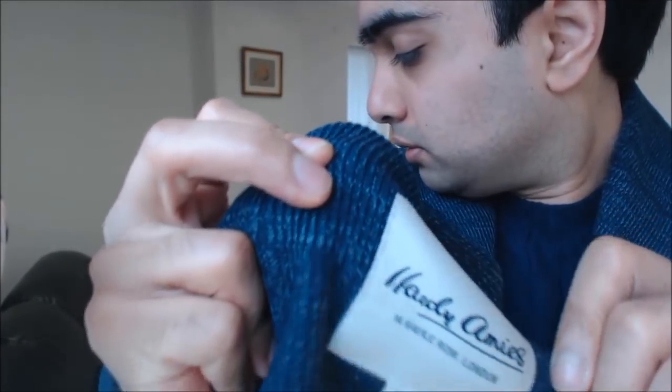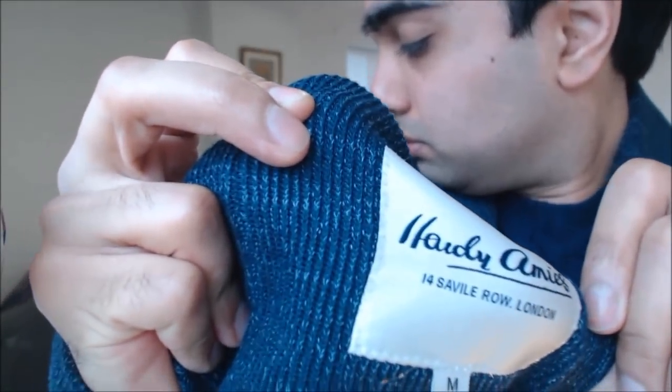Alright guys, so this is how it looks on my body. I'll just show you the label on the inside actually. Hopefully you can just about make out what that means. Obviously with double-breasted jackets, guys, you've got an inside button, just to keep one side of it up.